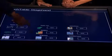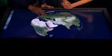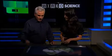So you guys just use Google Maps? No. This is another application that we run on the table, and it's a little more industrial strength than Google Earth. It's from a company called ESRI, and it's a real geospatial information system. So this is what the military uses? Yeah. This is used in the oil and gas industry, the Federal Emergency Management Agency, all of the first responders are interested in this kind of thing.